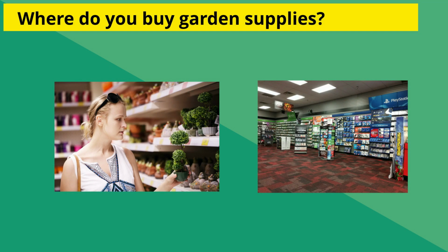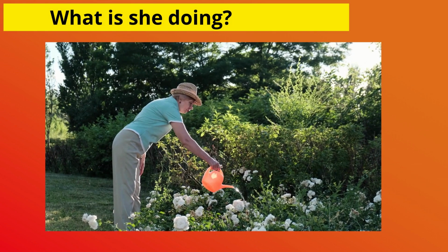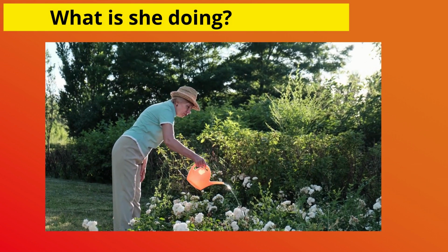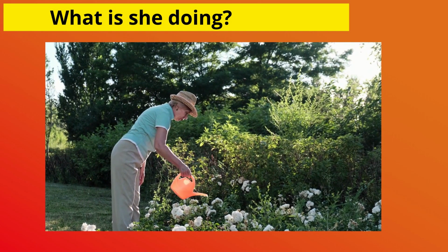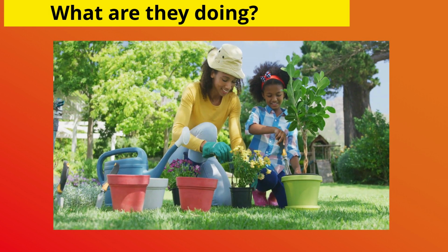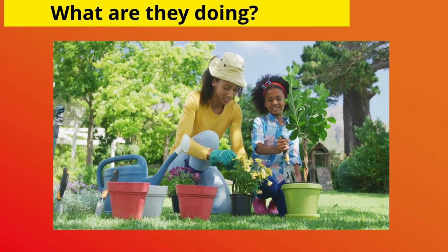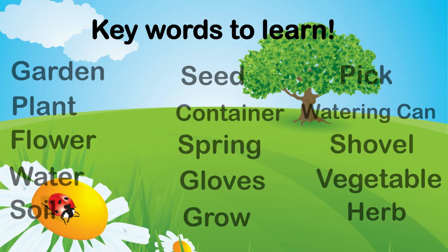Where do you buy garden supplies? Which one is the soil? What is she doing? What are they doing? Keywords to learn.